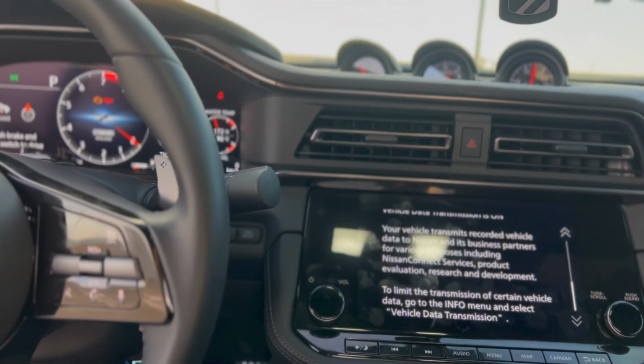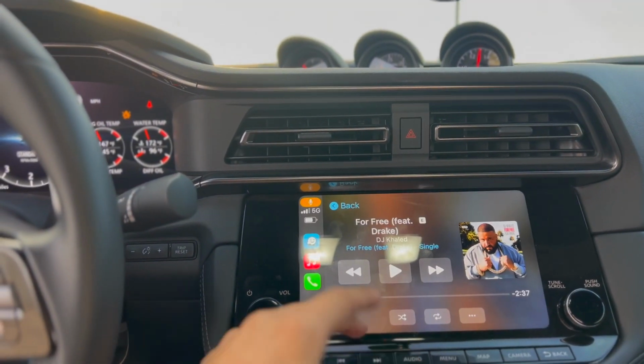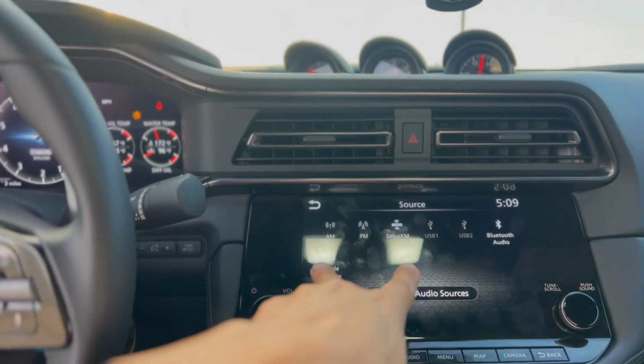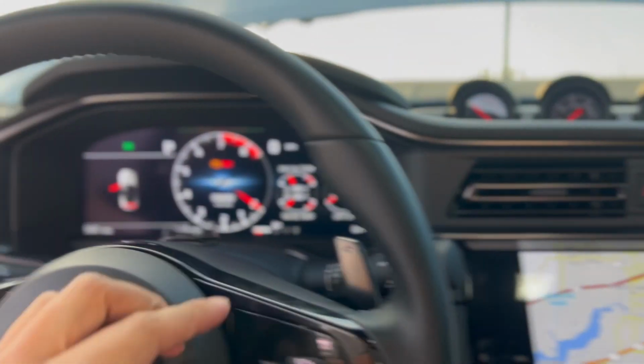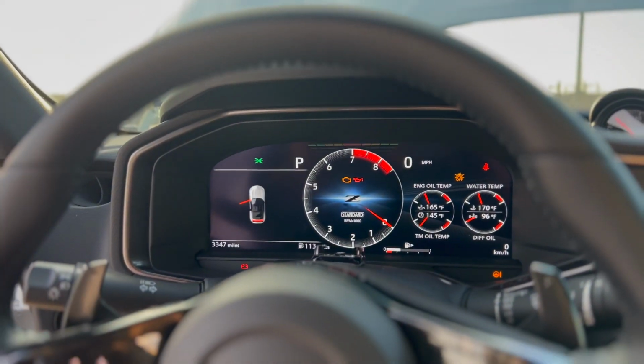Now the Z comes with a more modern infotainment system. The graphics look a lot better. It has wireless CarPlay, which is freaking dope. This is the main menu source for your audio. It has navigation, which can also give you navigation options on the instrument cluster here as well.